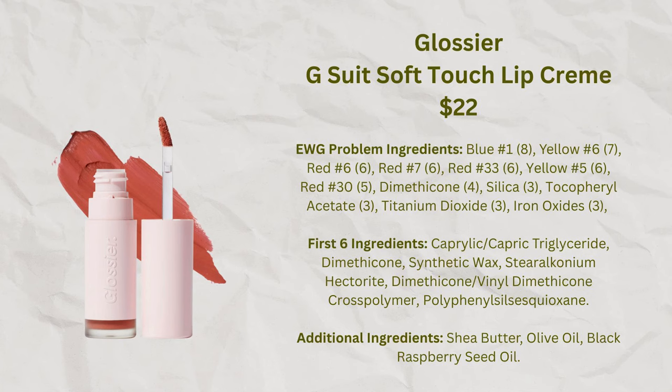I think that if you get a color that is on the bright side, one of the red colors, this turns into a kind of messy lipstick, a little bit more messy than I'm willing to put up with.